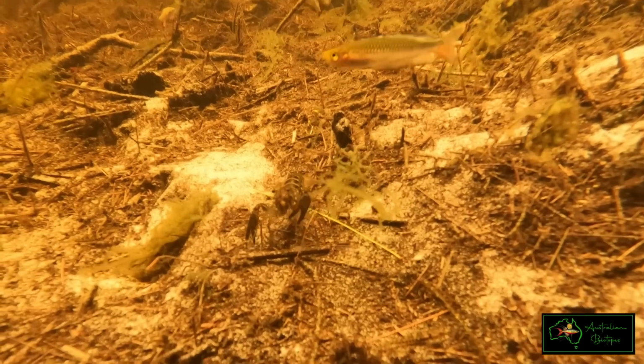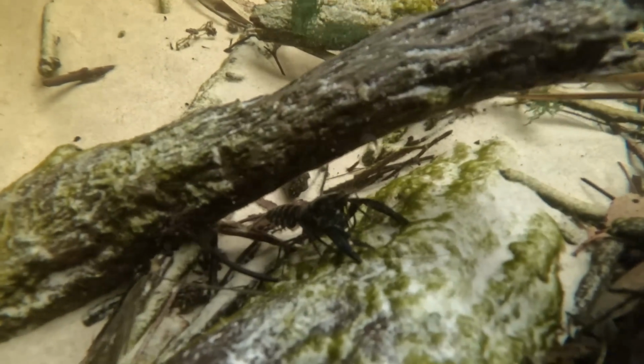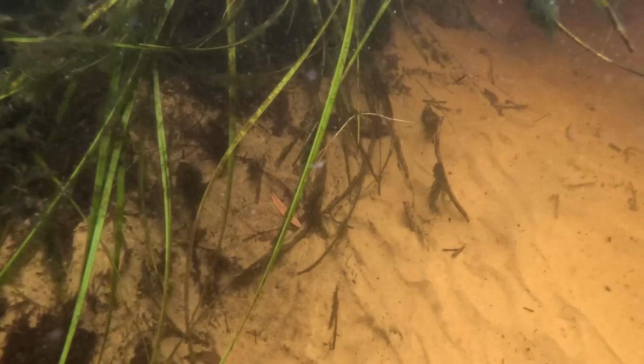Even though Sarah isn't normally that into fish, she was able to appreciate all of the nature here and seemed to really enjoy it. That is really, really cool. Do you like it? Yeah, it's so cool.